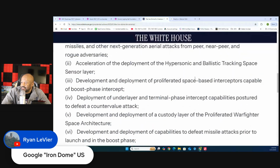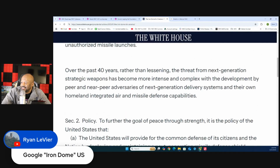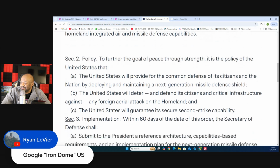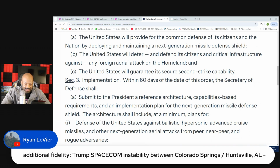Okay, let's see here. Iron Dome. Interesting. Learn something new every day. Wow, this is wild, wild west. Additionally, the Trump Space Command instability between Colorado Springs and Huntsville. Oh boy. It's just never ending.